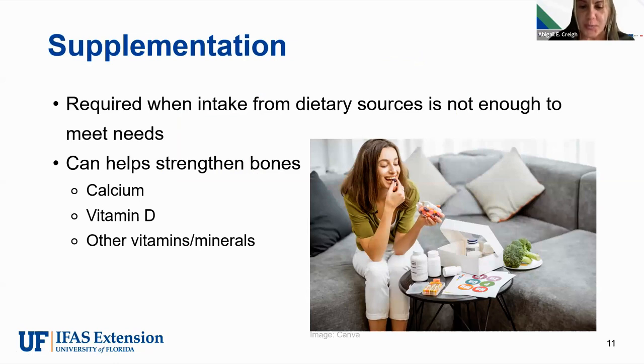So it is true that supplementation can be useful when daily needs cannot be met through food alone. So today we're going to talk about calcium and vitamin D. And in an upcoming session, we'll talk about other nutrients that are helpful for strengthening our bones.